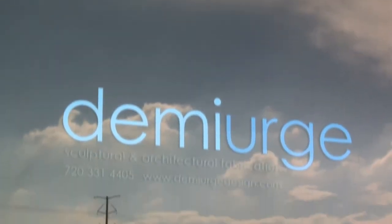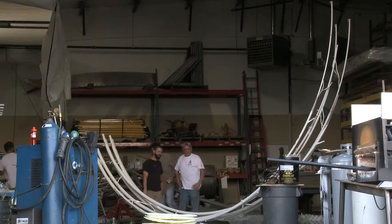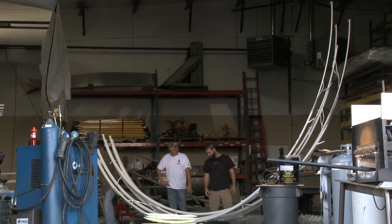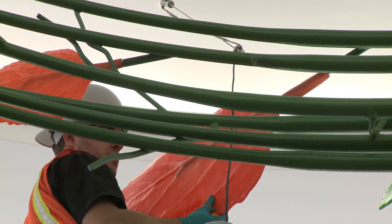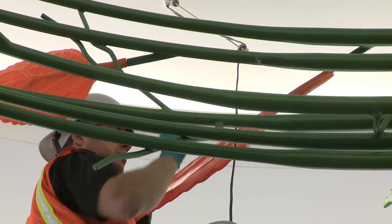The process involves a lot of people. There's a lot of coordination involved. And my job, as much as designing the piece, is to pull all those parts together, kind of play general contractor. Go flatter. There you go.